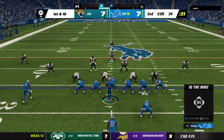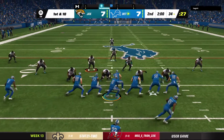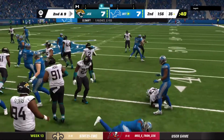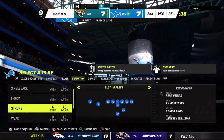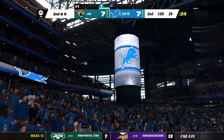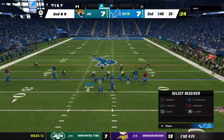From the 34 now, here's first and 10. They'll run right here with Swift. And he'll get this only up to about the 35. Tackle made by Devin Lloyd, the linebacker. No doubt about it. Really nice job there by the defense, not allowing him to get to the perimeter.